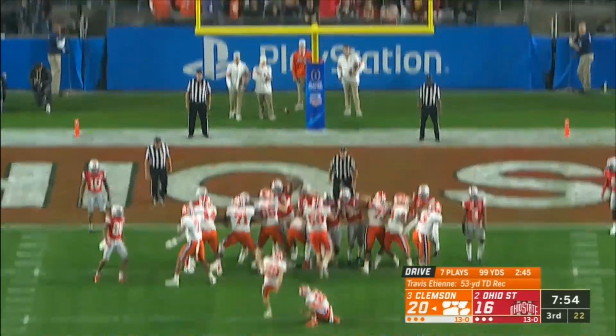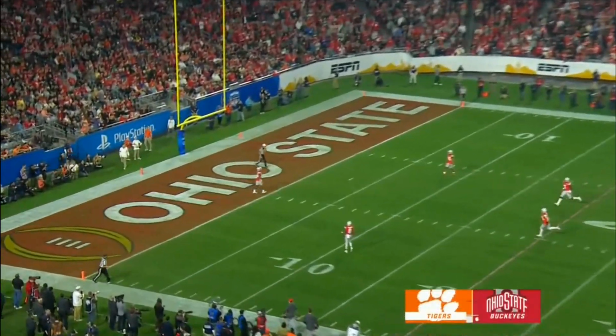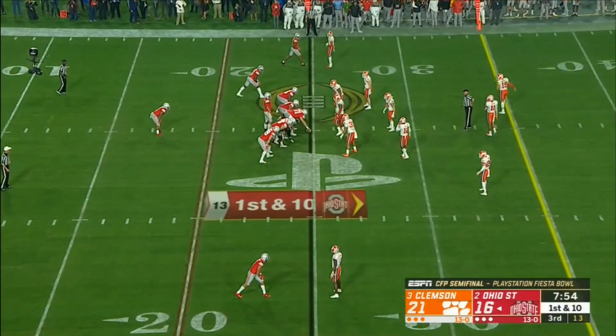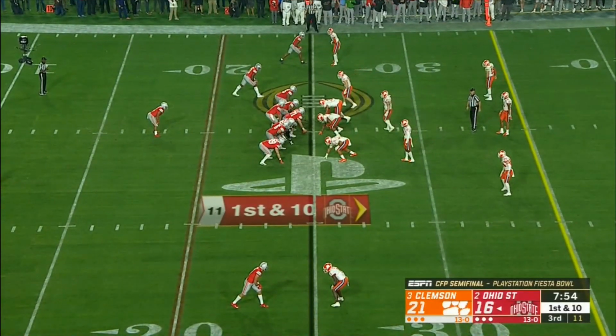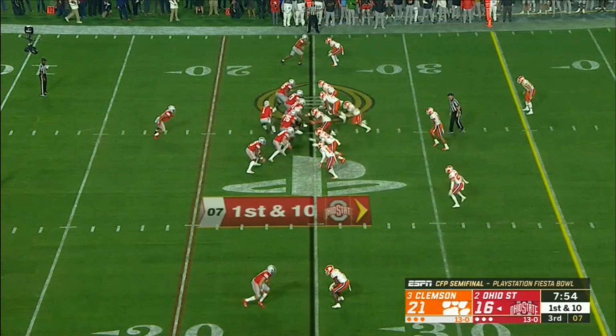Not a big impact as a runner tonight, but as a receiver here in this field against UCF in last year's Fiesta Bowl, when many believe that the Joe Burrow legend was that situation. He slumped to the turf and headed to the locker room and has come back looking like a new man. Ohio State down for the first time tonight.